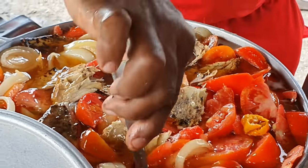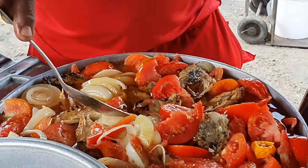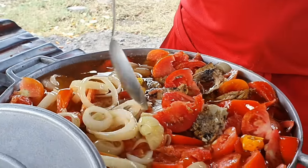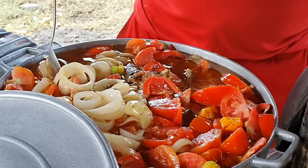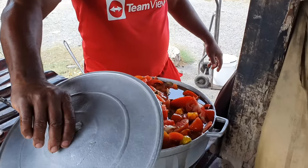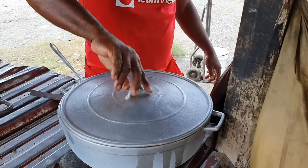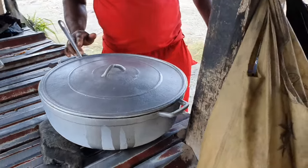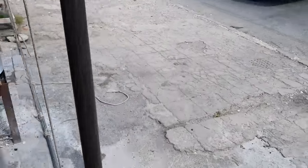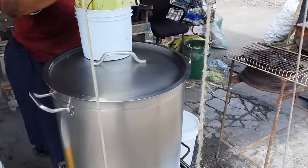So add some salt now to the corn. The more you add the corn, it's seasoned ready, but you have to add a little salt to the corn pot. Cover this up and make it go on. Everything there. Now that is ready. That's a corn pot time. Salt to the corn pot.